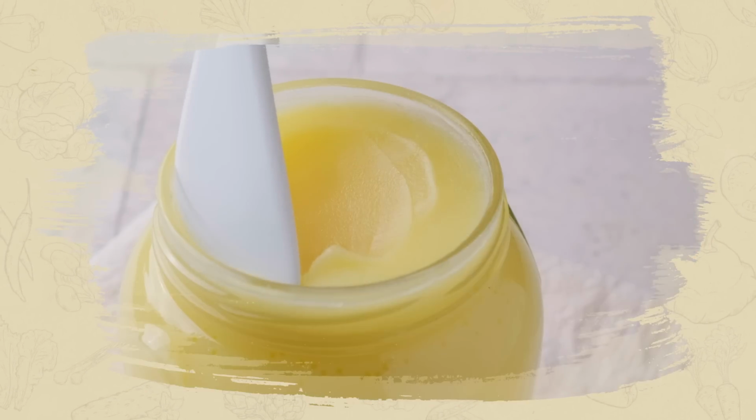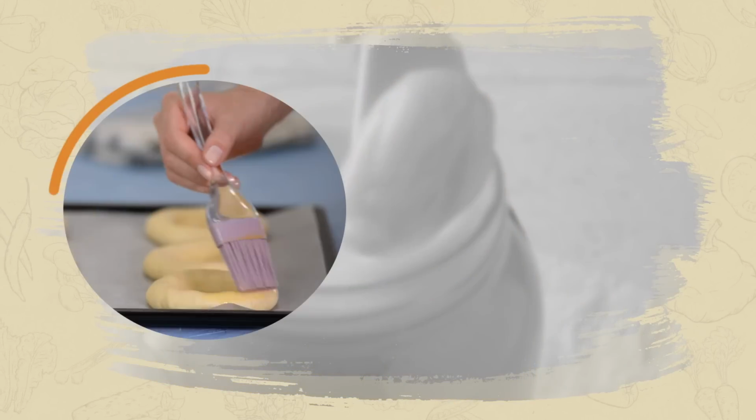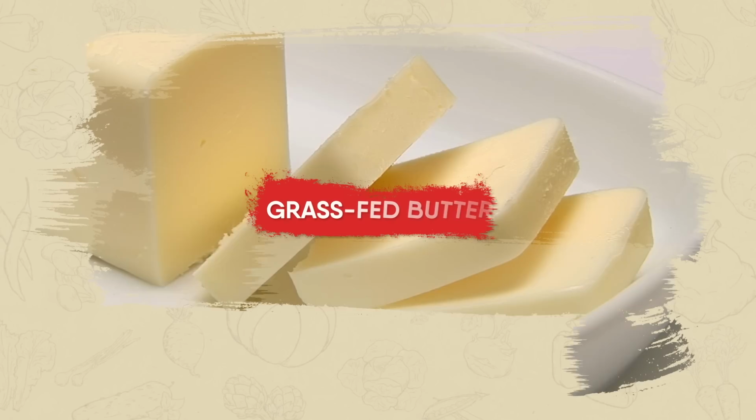You can have a spoonful of raw ghee first thing in the morning or use it for cooking. Its high smoke point allows you to use it for baking and deep frying. If you don't find ghee at your local supermarket, you can substitute it with grass-fed butter.